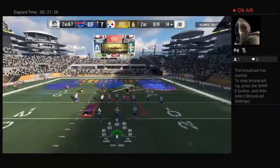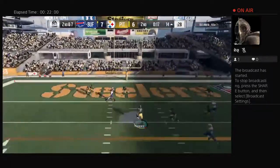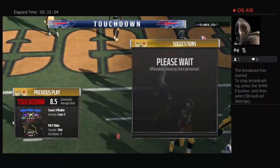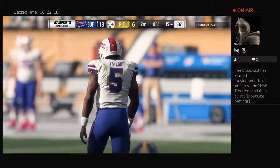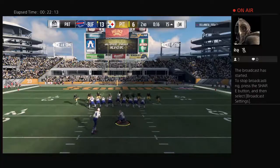To throw again is Taylor. And he is into the end zone for a Buffalo touchdown. Kelvin Benjamin, as the first half is winding down, and the Bills will extend their lead.